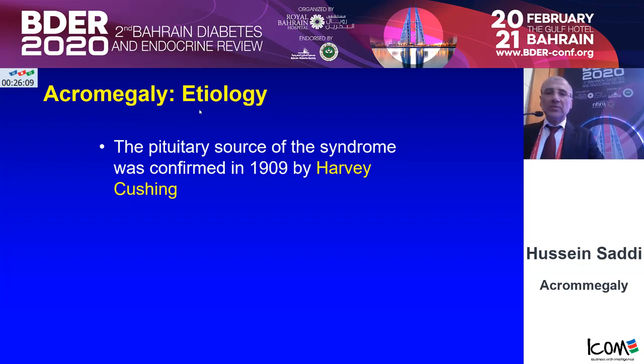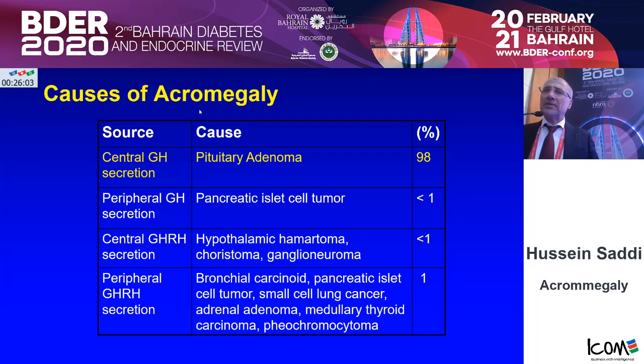mostly from the pituitary, and this was first confirmed in 1909 by Harvey Cushing. And here you see, like this morning, Dr. Peter Trainer said, if you think of Cushing, it's Cushing's disease in most of the cases. Similarly, if you think of acromegaly, it's a pituitary source in most of the cases. But rarely, you may have peripheral growth hormone secretion from pancreatic islet cell tumors or GHRH secretion from either central or peripheral sources.